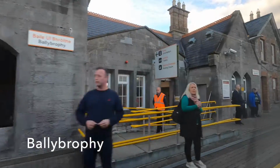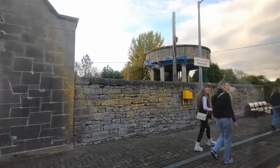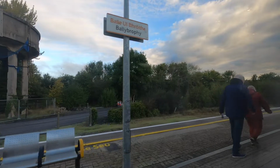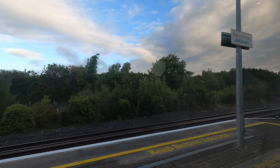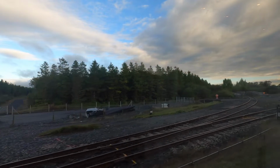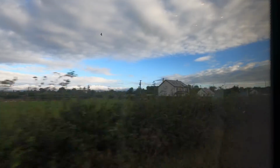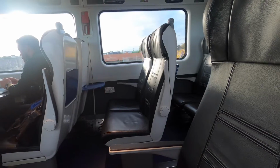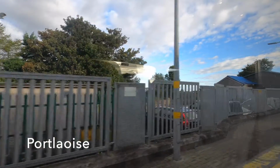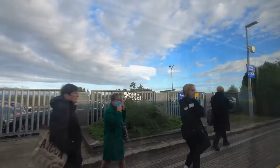Ballybrophy is the junction station for the alternative line to Limerick, which goes through Nenagh. The line to Nenagh and Limerick branches off north here before it swings back around to the southwest. Portlaoise is 55 minutes from Dublin, which makes it fairly commutable, so it looks like the trains are going to get a lot busier now.